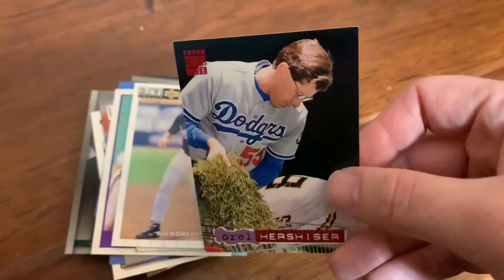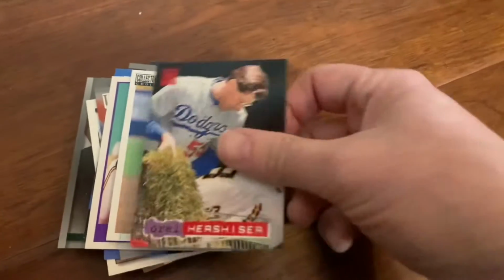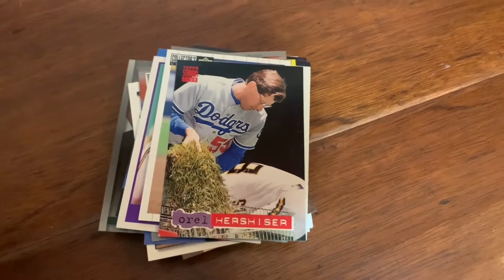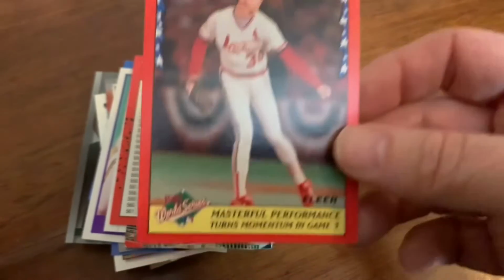Orel Hershiser. That's Topps, and the only baseball player that I know of who is referenced in an episode of Teen Titans Go. I know this because of my kids. And here's a Fleer World Series card from 87.